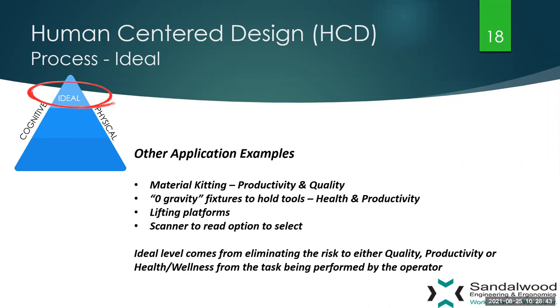Lifting platforms that would bring either material or the actual product that we're assembling closer to the human, in a way that he would not need to walk farther or make different efforts to reach for materials, tools, or product, right? Scanners to read options to select would be a good example as well. That's even a higher progress into error risk reduction. So scanners are very safe and get you almost to a zero level of error.